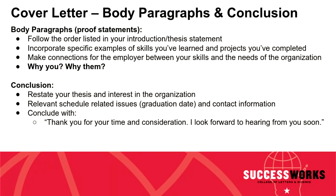Lastly, you'll write your conclusion. You'll once again restate your thesis. You'll use a little bit of different phrasing than you did in your introduction and indicate once again your reason for applying and why you're interested in the position. If you need to share any other additional information such as relevant schedule issues or your graduation date or contact information, you can also do this here. But then you can simply sign off with a phrase like, thank you for your time and thoughtful consideration. I look forward to hearing from you soon. And then sign your name to conclude.